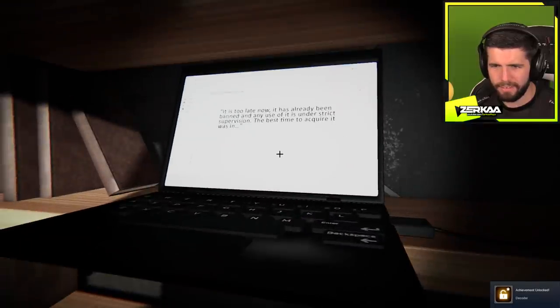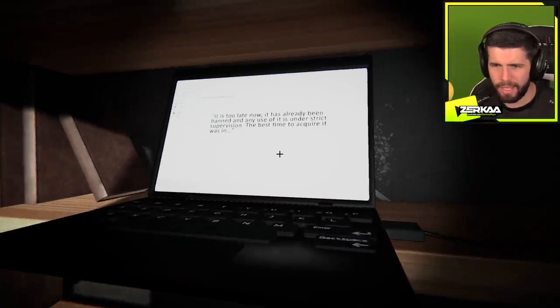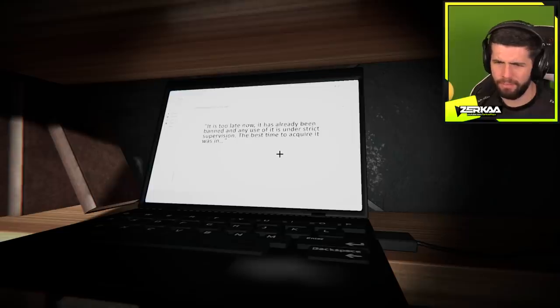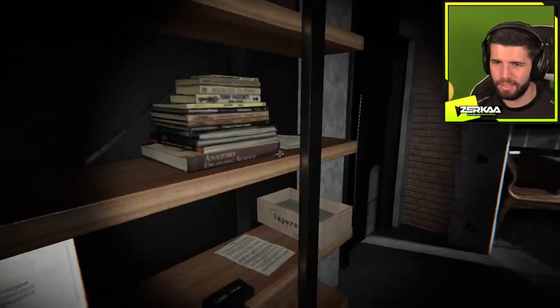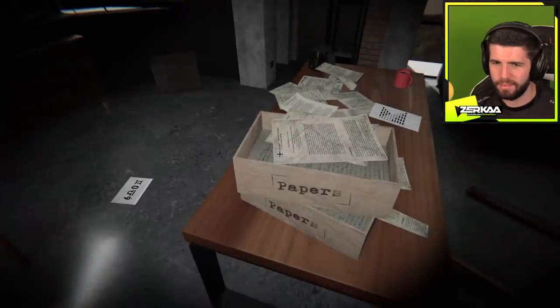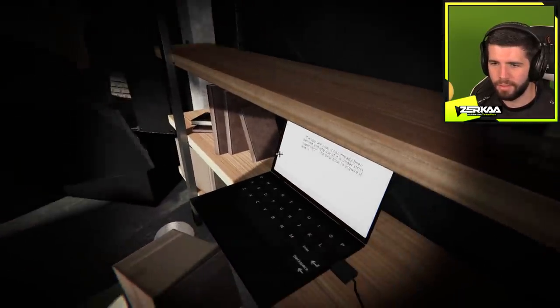It's too late now. It's already been banned, and any use of it is under strict supervision. The best time to acquire it was in a year. Why a year? The best time to acquire it was in... Oh, wait, it's Morse code. Oh, yeah.